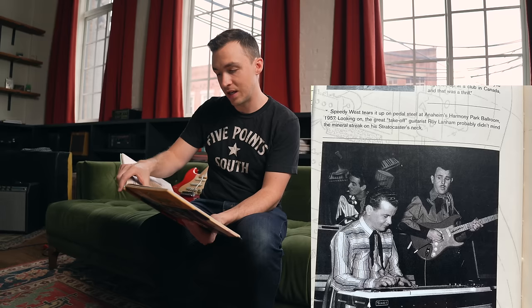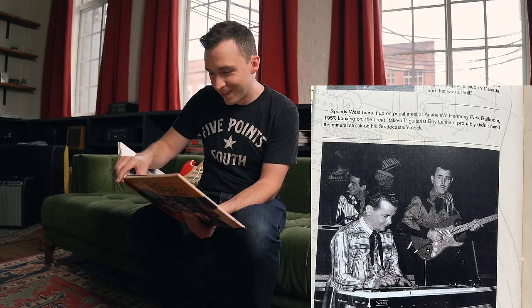I was looking through this book at all the old pictures from the 50s, and I got to this picture, which I've seen a bunch of times before reading this book. And then I read the caption, and it says, "Speedy West tears it up on pedal steel at Anaheim's Harmony Park Ballroom in 1957." So I'm like, oh wow, same year. Then it says, "Looking on, the great takeoff guitarist Roy Lanham probably didn't mind the mineral streak on his Stratocaster's neck." And as soon as I read that, it just clicked. I was like, wait, mineral streak, I know that.